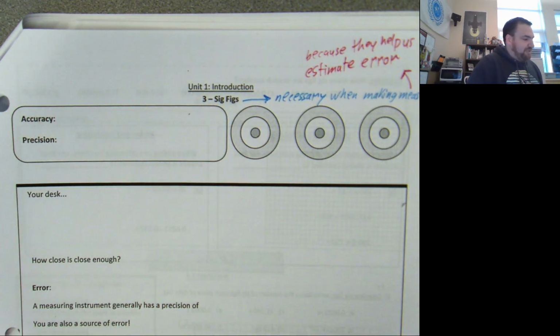Before we do that, accuracy and precision. What's the difference between being accurate and being precise? It's an important part of the conversation around sig figs and error.